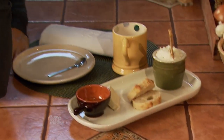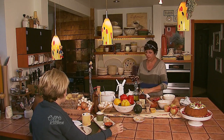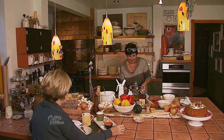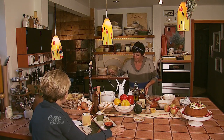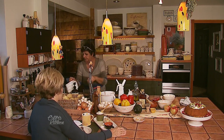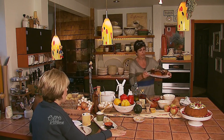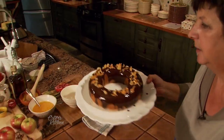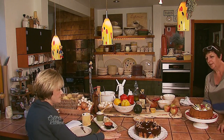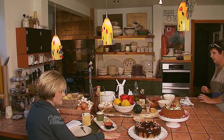Mm-hmm. There we go. If I can manage to get this off the rack and onto the platter, I'll be really happy. There we go. I am not going to wipe these chocolate bits up because I know we're going to be eating them. So here's version number two. Not so bad either. Yes. Great. Nice and shiny, and the fruity with the whipping cream one.